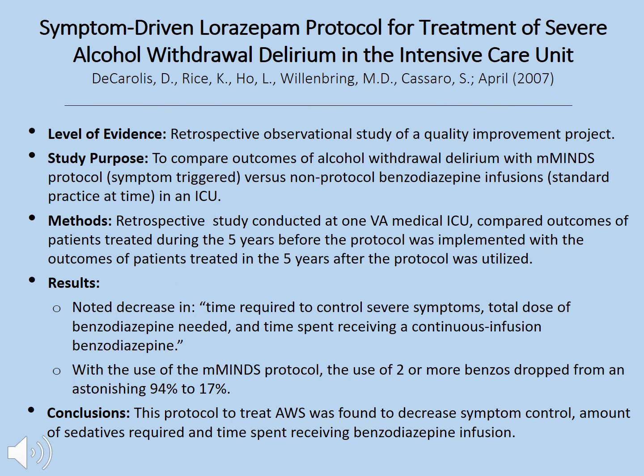So, our first article was a symptom driven lorazepam protocol for treatment of severe alcohol withdrawal delirium in the intensive care unit. The level of evidence for this particular article and study was a retrospective observational study of a quality improvement project. The purpose of this study was to compare outcomes of alcohol withdrawal delirium with M-MINDS protocol versus non protocol benzodiazepine infusion, which was standard practice at the time, in an ICU setting.